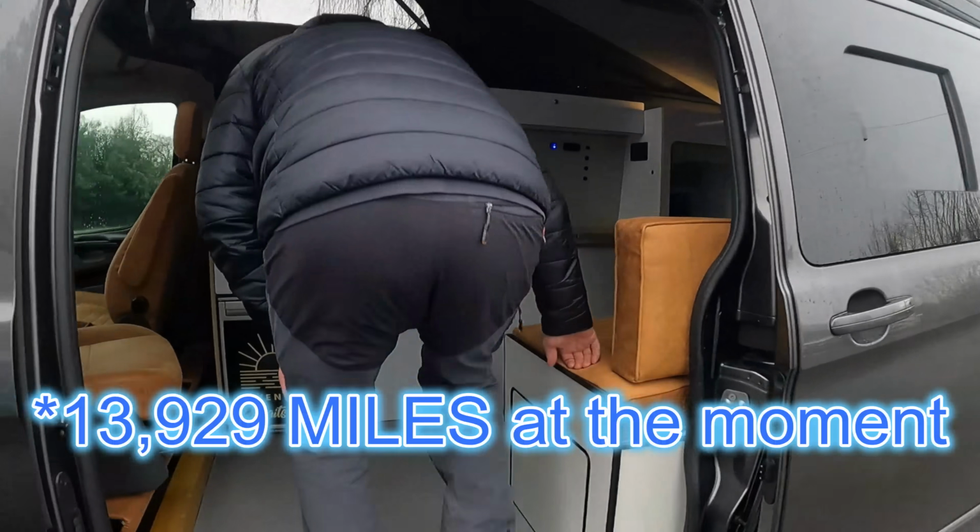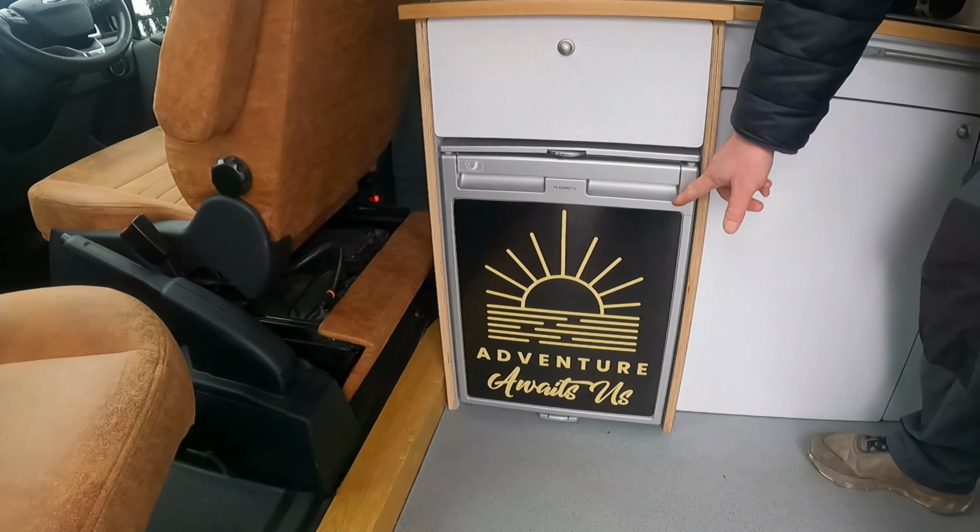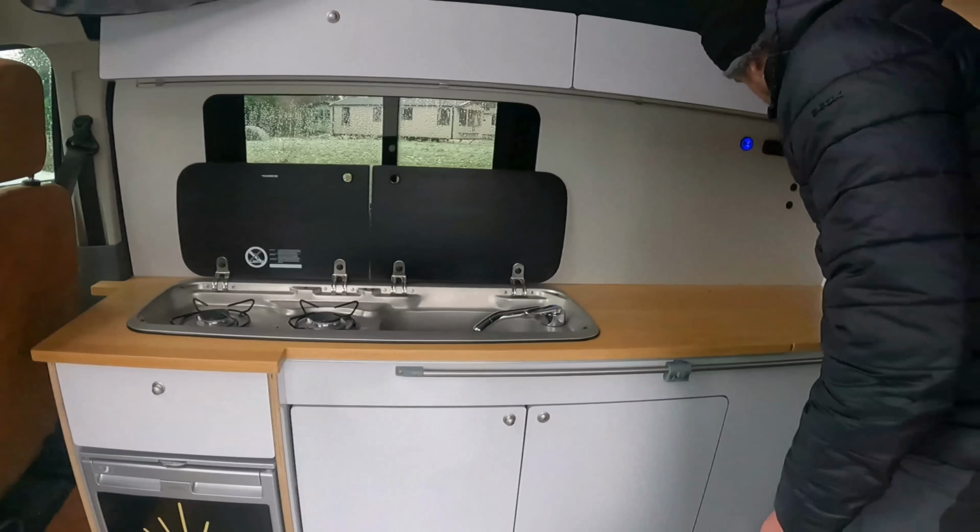Let's have a look what we get. We get the swivel seat. Again, we're getting the compressor fridge. Let's put some lights on it, Kev.